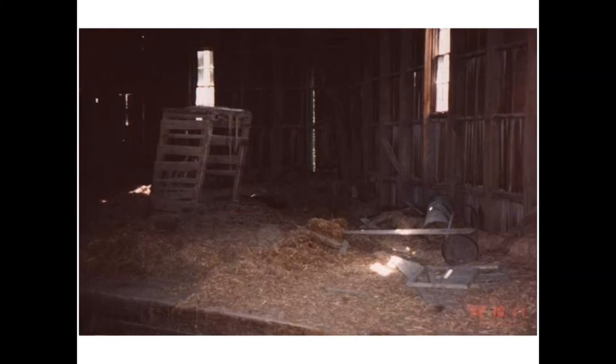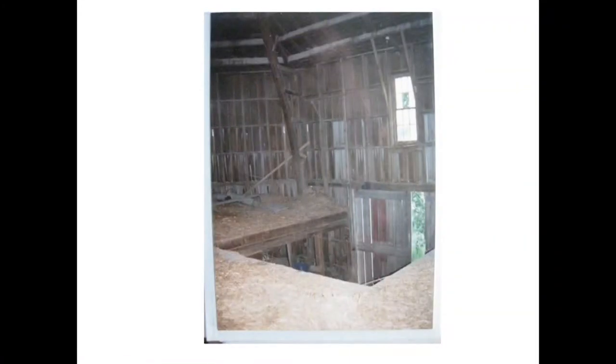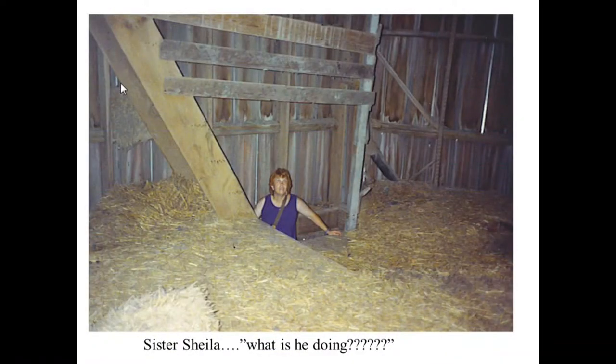So this is the condition. The upper level had lots of loose hay. I found little containers with gasoline in them. There was just junk everywhere. The floor wasn't very solid. It was just loose here. It had been abandoned and not used at all for years. My sister came to visit from Canada, and she looked at this place and said, "What the heck is this guy doing? What does he think he's up to now?" And I didn't know, actually.